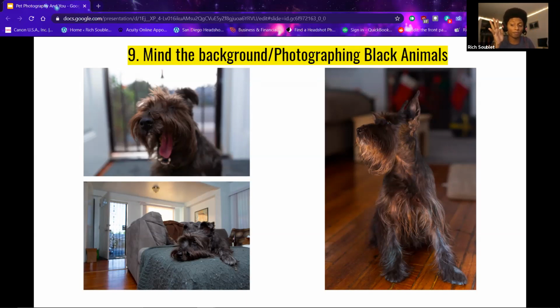Cameras still have not caught up. They're trying, but they have not caught up. Thankfully, we have software and other tricks to get us there, but they haven't caught up. So a camera can't perceive the difference between light and shadow the same way that your eyes can, which is why a lot of the times when you're taking pictures of your black cat, your black dog, your black rabbit, your black rat, if there isn't a good light source behind you to light them, the camera's not going to catch it the same way that your eye does.